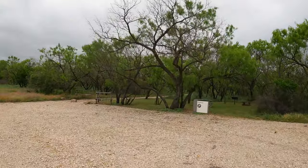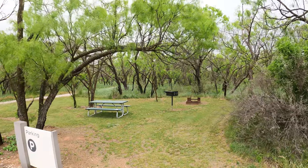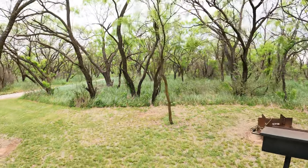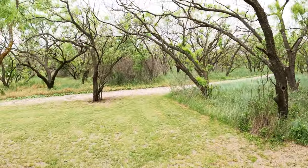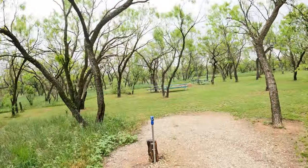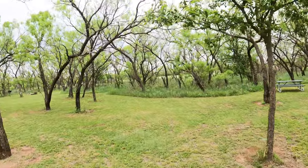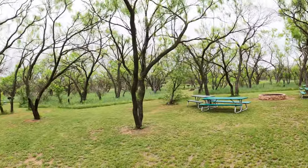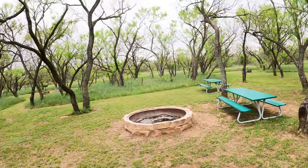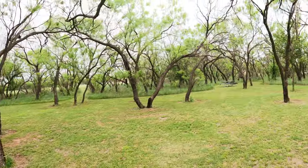This is the primitive tent camping area. Under the mesquite trees, they keep it well groomed. There's a big group spot back here. There's water. There's maybe a dozen places to pitch a tent. And you can do a big communal fire, or you can have your little private fire right here under the mesquite trees.